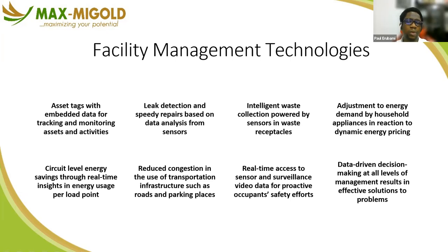And then think about the circuit level energy savings through real-time insights in energy usage per load points. This is the energy management system I was introducing to you guys in the last class. You can know exactly what's happening at every circuit level, right? Every equipment. That's a huge data set to deal with, because what that does for you is it gives you intelligence as to equipment failure modes and patterns. You get a sense of an equipment that is going to go out of service or go broken in a while, because you're actually seeing the energy use pattern.